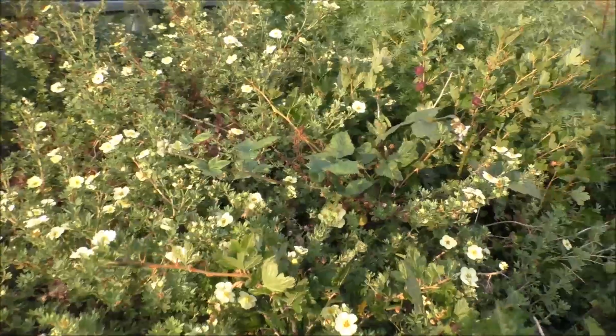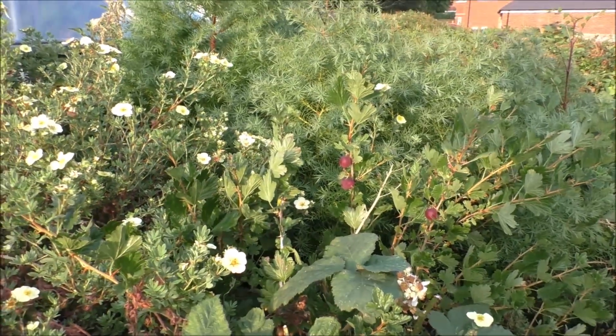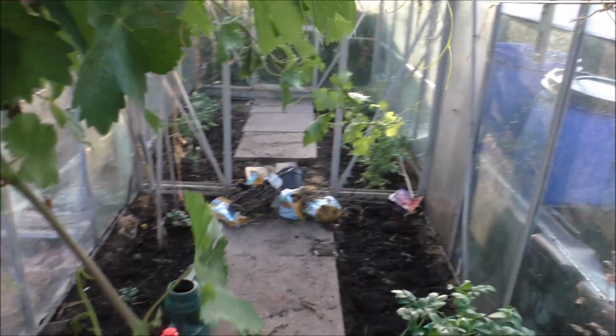On the way in, look at these established plants here. I mean, we've got red gooseberries there, that I keep saying we. I think I've given the game away really, haven't I? We've got red gooseberries there which have pretty much gone over. We haven't really got them. But look at this. Okay, these greenhouses need sorting out.